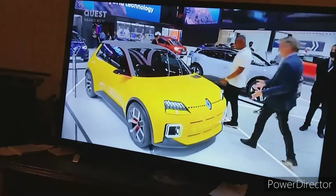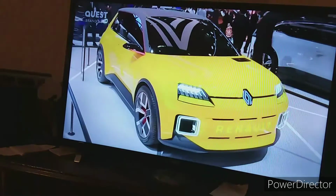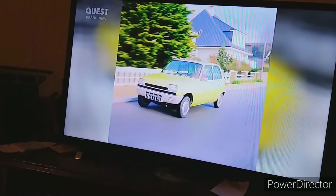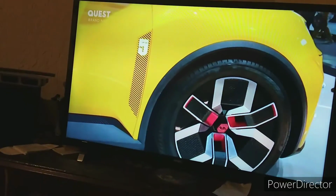But just around the corner, Renault 5. With a starting price of just 17 grand, Renault are hoping to attract the same market as its hugely popular petrol-powered namesake. My goodness, I love it. Do you remember these back in the day? They're awesome, weren't they? Just brought it bang up to date with a brand new prototype.